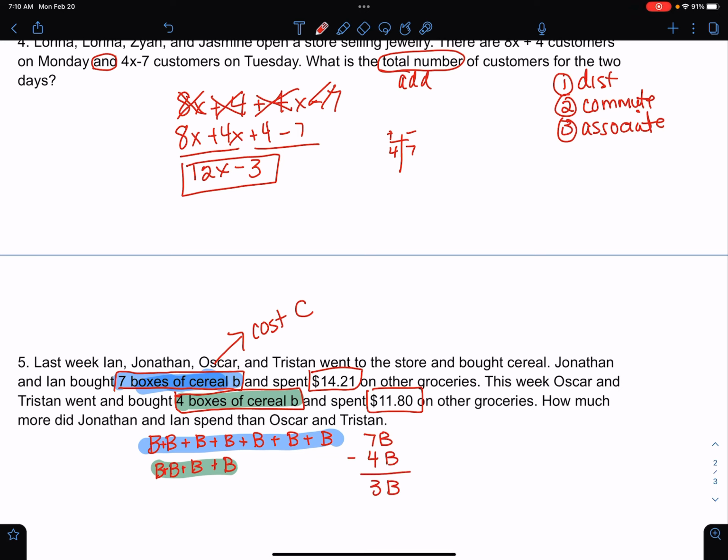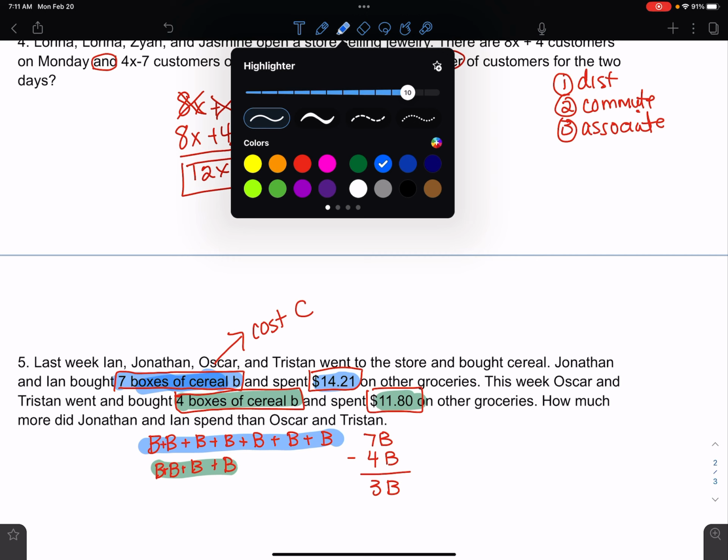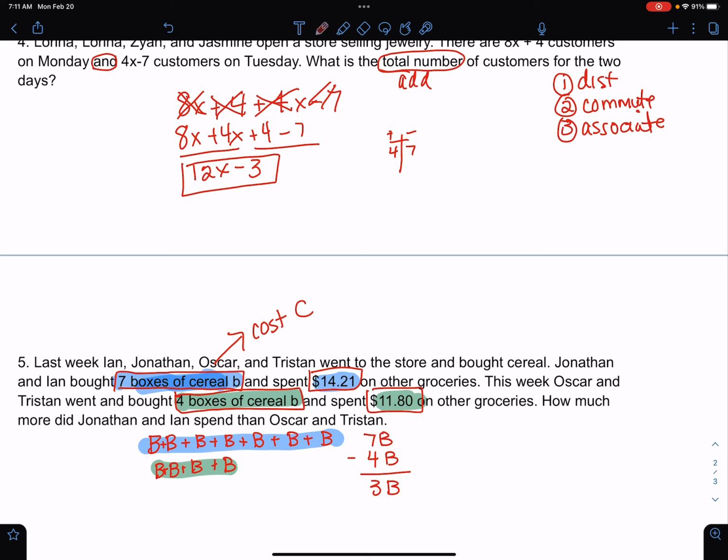I'm showing it a different way because it's how I want to do it. You may do it a different way, which is totally fine. But I recognize that they bought 3 more boxes of cereal, so that is definitely a cost that is more. But there is also a difference between this number that they spent and this number that they spent. So this other group spent $14.21, but the other group did less than that. So I have to subtract them. That's $2.41.